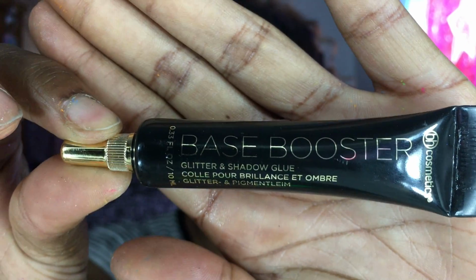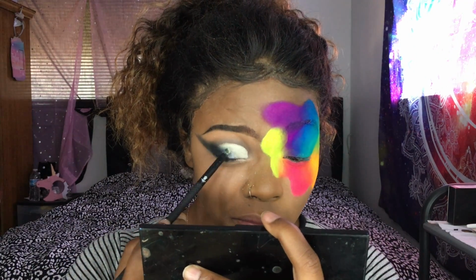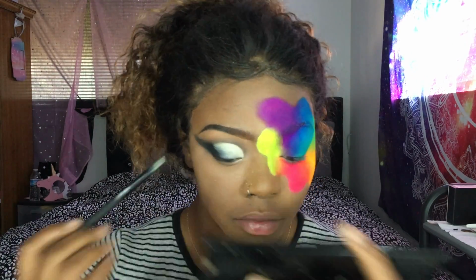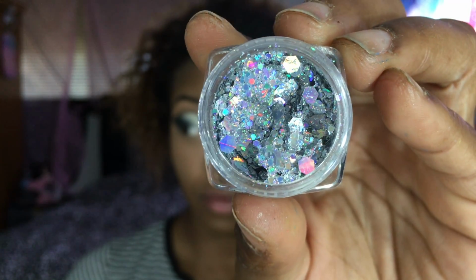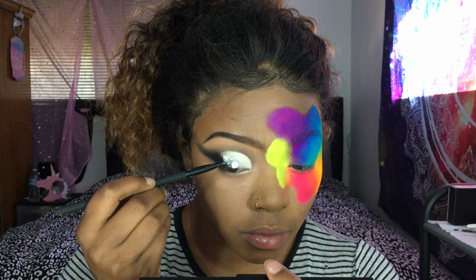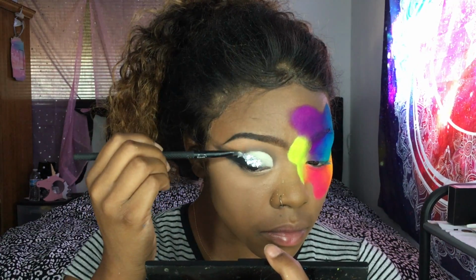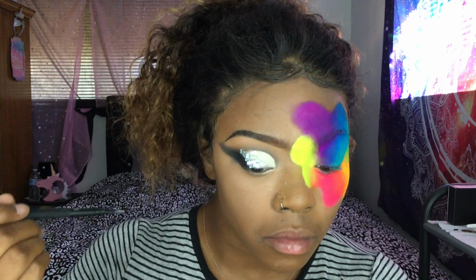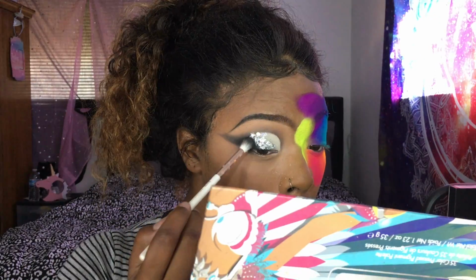So now I'm going to go with my base booster. Like I said, we're going in with some glitter. And I'm going to do a light layer all over, basically like the blend between that white and that black, because that's where we want our glitter to be. And I'm going with my new product. This is a chunky glitter by Lush Legacy. It is a holographic silver. Basically it has all of the colors in the rainbow on a silver material. So yes, I'm only putting this on the transition part. I'm not doing the entire eye because I just want a dash of pop.